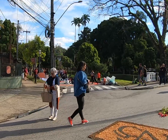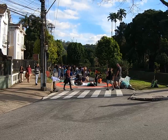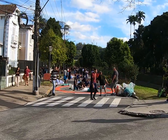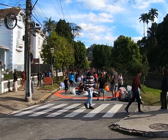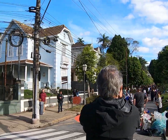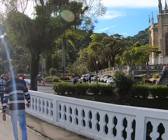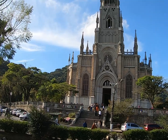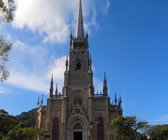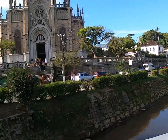Wow, they've been working all day on this. It's gonna be beautiful. Wow, look at all the people. Oh my God. That's amazing. And the canal, the water.